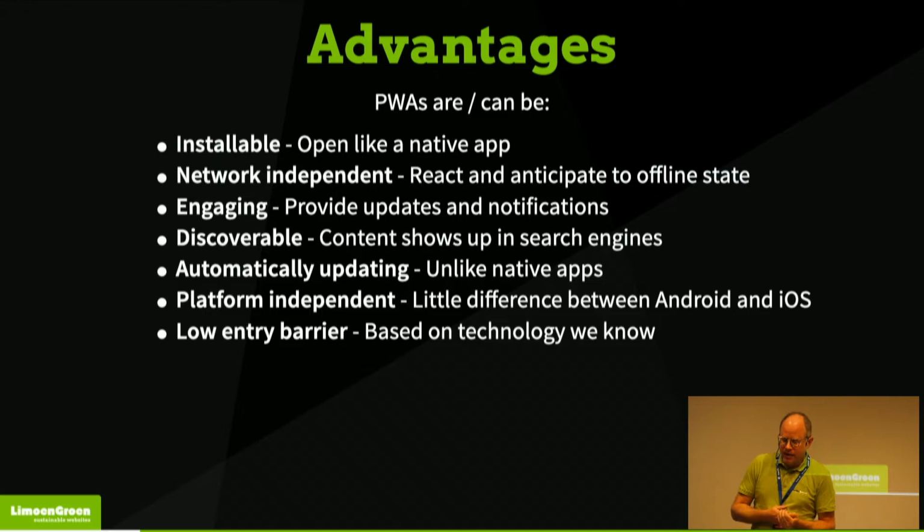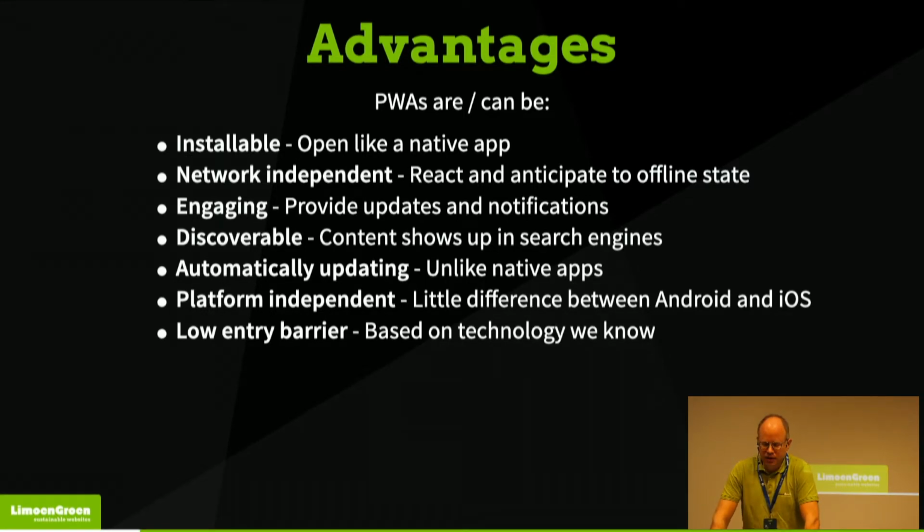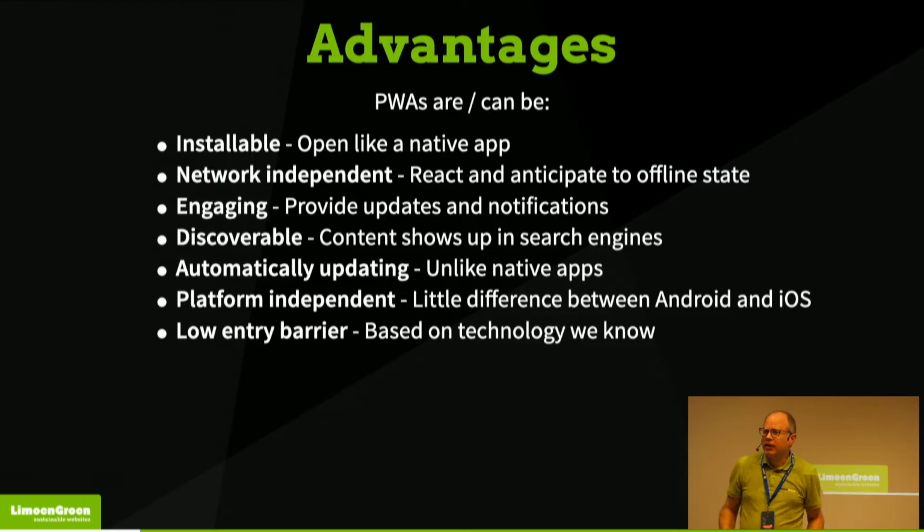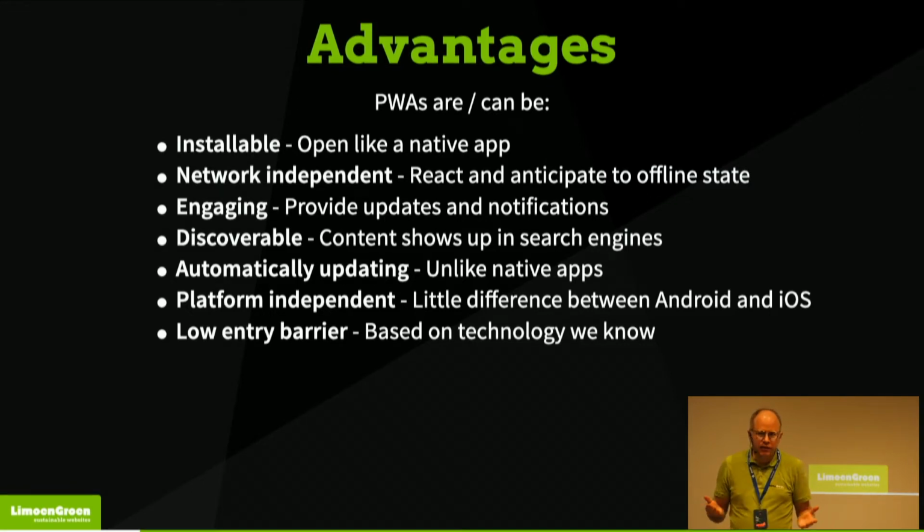It's network independent, meaning that it can react to the offline state, anticipate the offline state, be available offline. It can be engaging, meaning that it can provide updates and notifications to trigger the user to come back to whatever it is you built. And still, it can be discoverable. After all, it's still a website, so you can find it in a search engine like Google.